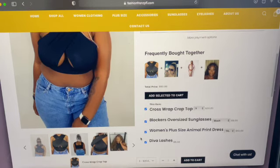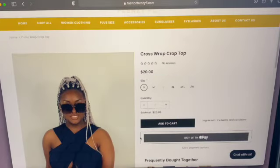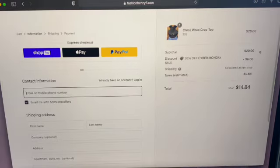So yes, guys, for example, let's add this to the cart. So for example, you want a 2XL. Let's get that. You only need one. It is $20. Add to the cart. Once you add to the cart, you hit I agree with the terms and conditions and proceed to checkout. And this is how it looks, guys.